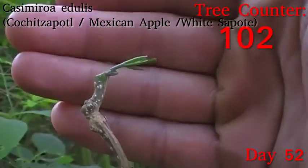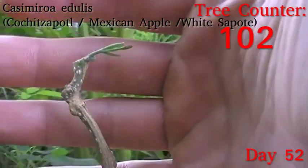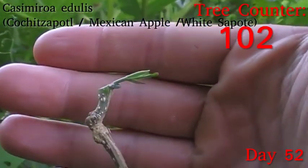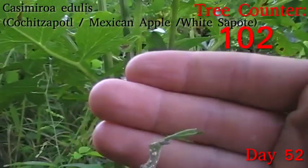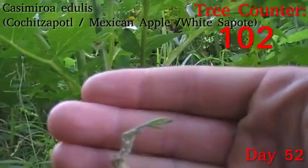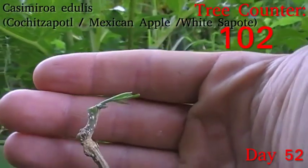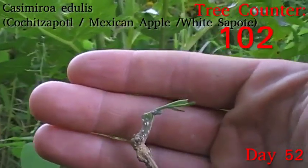The Casimiroa, the Mexican apple that went in with those. You can see this growth point is slowly opening up. It's not nearly as fast as the Rauvolfia. It's not native, so I suppose that makes sense. It's not as well suited to these conditions. I suspect in a few generations it will be. It's quite an adaptable little tree, but I'm happy enough with that.